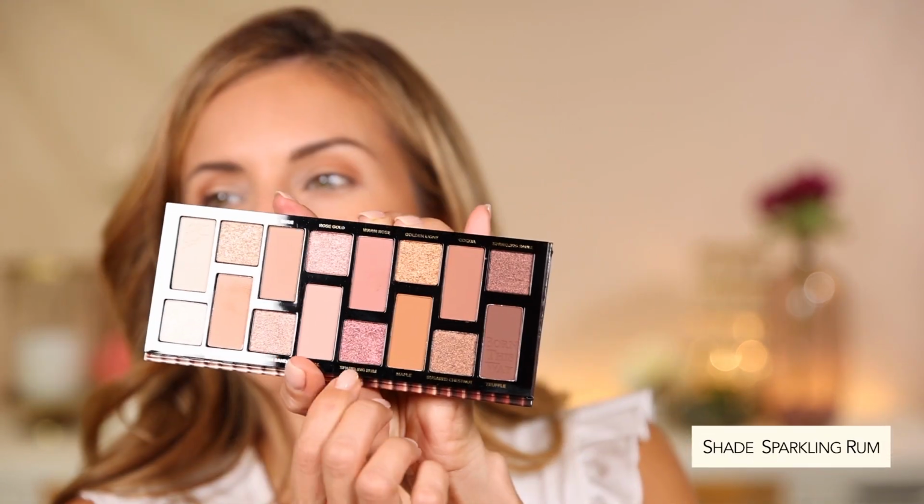Okay, next I want to apply a shimmer shade and I want to mix it up. I'm gonna do this shade right here. It's called Sparkling Rum. I'm gonna pick it up here with my finger. All right, so it's a little bit lighter than I expected it to be. I expected it to be a little heavier shimmer, and it actually looks kind of light. I'm really kind of digging in here and then I'm getting some good payoff. So I'm gonna use my finger to apply it. Ooh, that's pretty. And I'm just gonna pack it right in on the lid, right there in the center.